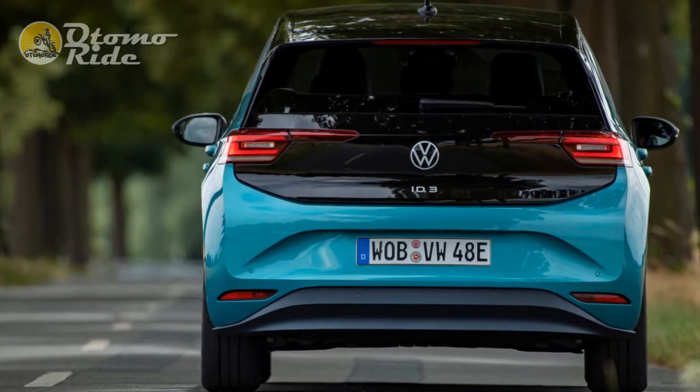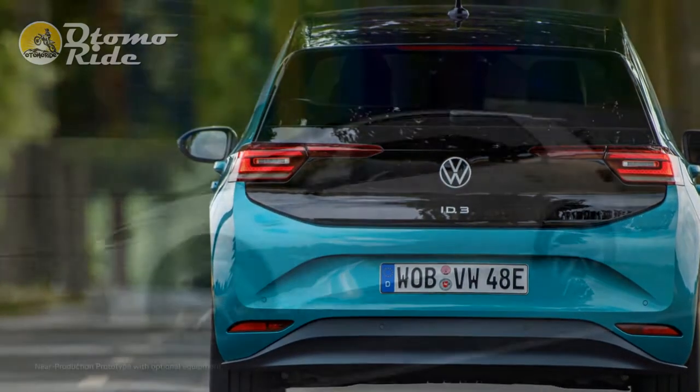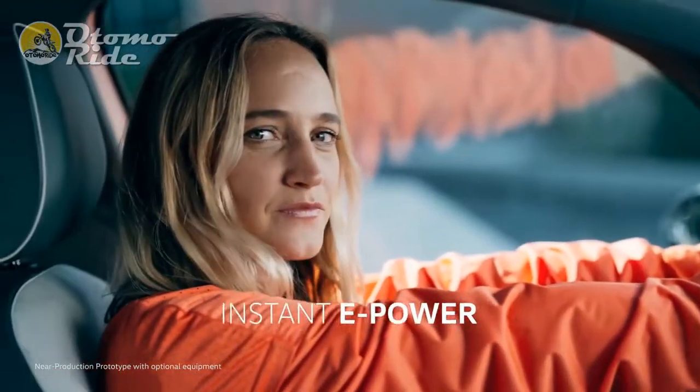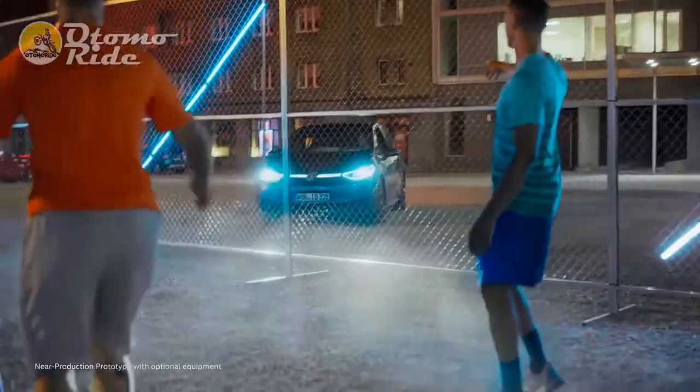Certainly, anyone expecting to see plush materials in the ID.3 is going to be sorely disappointed. Plenty of rivals are fancier inside and have more user-friendly dashboard layouts. However, I'm willing to give the ID.3 a chance to see what it's like to use every day before I weigh in with any sideswipes of my own.